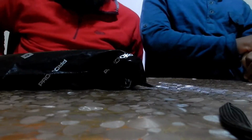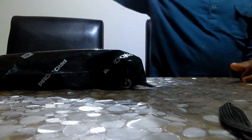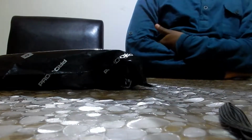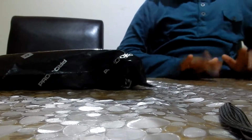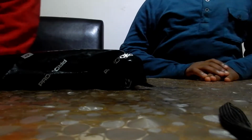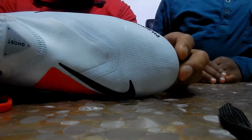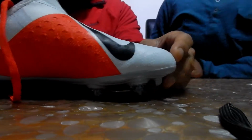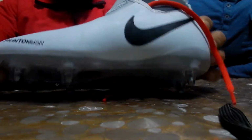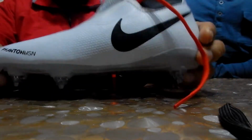Let me just show you one reason we bought those boots. Let me just show the boots to everyone. One second. Because the weather's getting a bit wetter and the grass is getting wet, we bought these. Nike Phantom Vision. Ghost laces, really great, and with metal studs because they're soft ground boots.